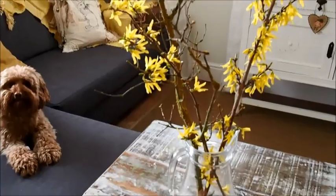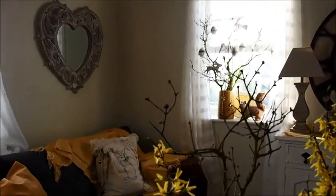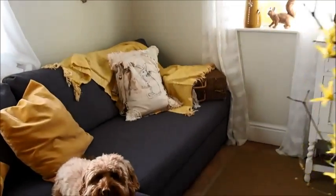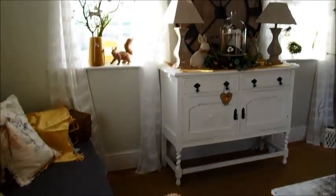So yeah, I hope you've enjoyed my little mini Easter spring deco and mini tour of our entry room. I'll leave you with our little pooch, Minnie.